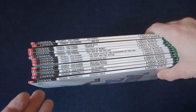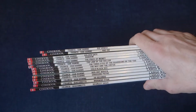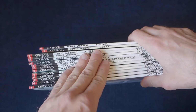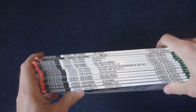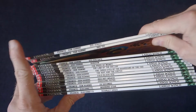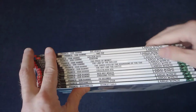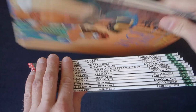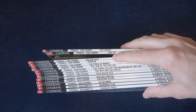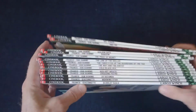I usually like to read a bit and then go to something else and then come back. So I made a plan. I will read only 2 books at a time, because 2 books make 1 story arc in Largo Winch. So I read only 2, then I read something else, then I read the next 2 and something else. At least that's my plan.